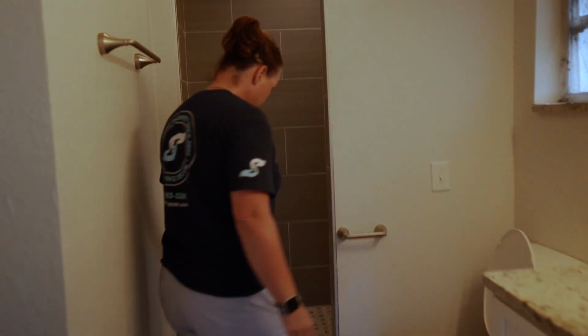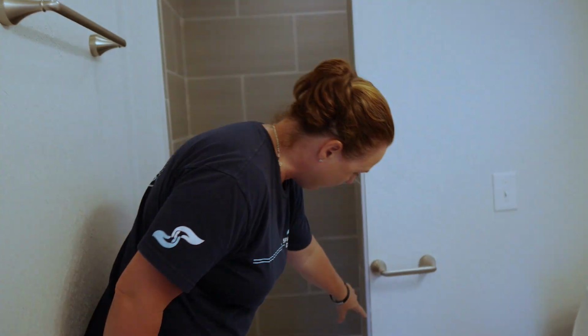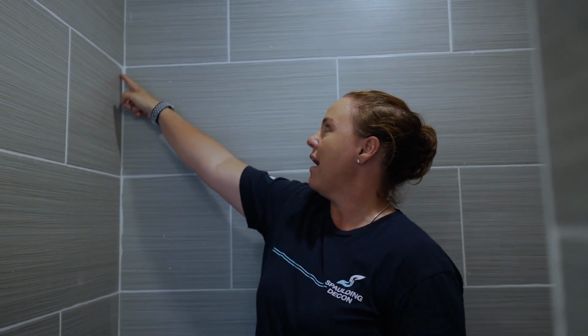So they didn't even caulk or grout this properly. You can see the spacing there. Just really messy work on the drywall. And to make matters worse, the fixtures aren't finished here. You still got holes in the tile. They didn't even clean up the grout, and then the grout is sloppy as all can be.